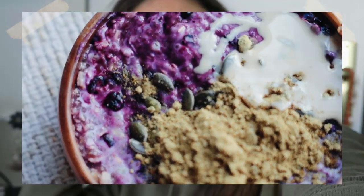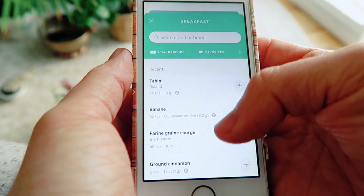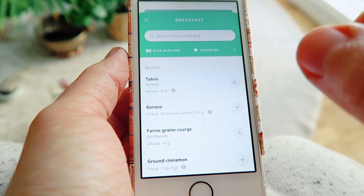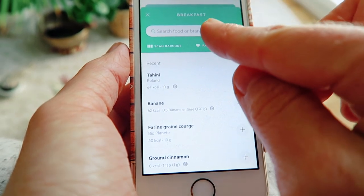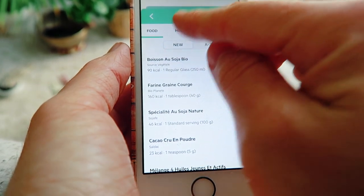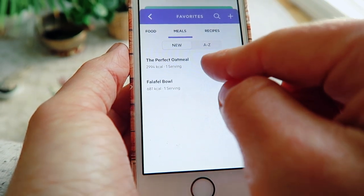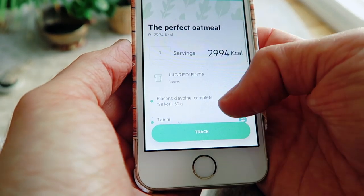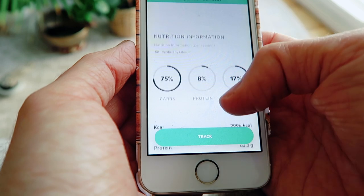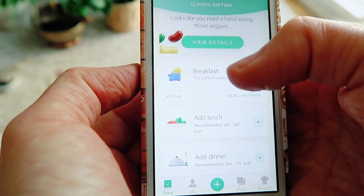Now let's see what Lifesum says about this breakfast. I'm gonna add breakfast. Now I could do everything one by one, but because it's a meal that I know works really well and is really balanced, I have saved it to my favorites, and this is a premium feature. I just go to meals and it's called The Perfect Oatmeal. One serving has everything that I've just put in my oatmeal. Track, and if I come back, okay, done. There it is, 430 calories.